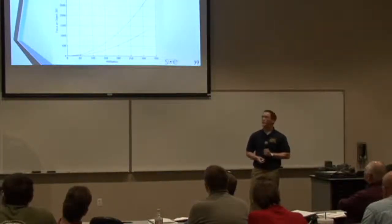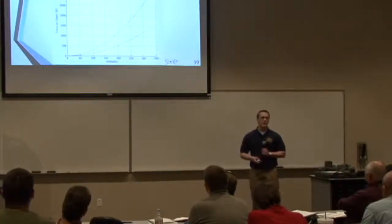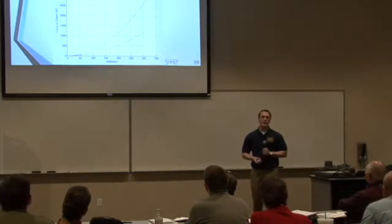This graph was included to show that the force placed on objects in rotation isn't linear. It's actually exponential, and the reinforcement required needs to scale as such.